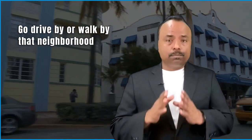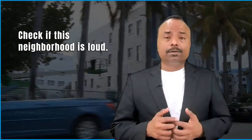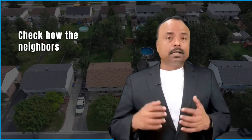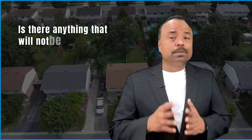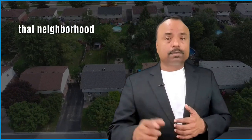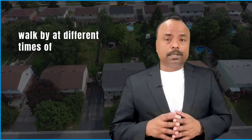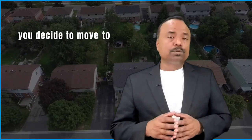Number 2, research you should always do before even deciding to move into that neighborhood. Go drive by or walk by that neighborhood by yourself, especially in the evening time when people are home. Check if this neighborhood is loud. Check how the neighbors interact with each other. Is there anything that will not fit your family? You don't want to find this out after moving into the neighborhood. So that is very important. We always suggest you go to that neighborhood multiple times, either driving by or walking by, at different times of the day before you decide to move there.